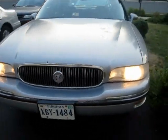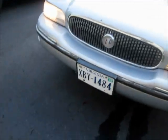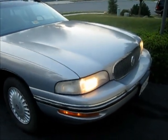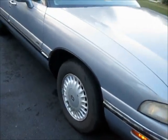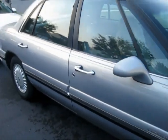Yeah, the lights are on because I just had the car started, and this car has the automatic headlights. They will turn off after like a minute. Sometimes it takes like 5 minutes for them to turn off, sometimes it takes like 30 seconds. I don't know. But yeah, the car actually doesn't look half bad when it's clean.